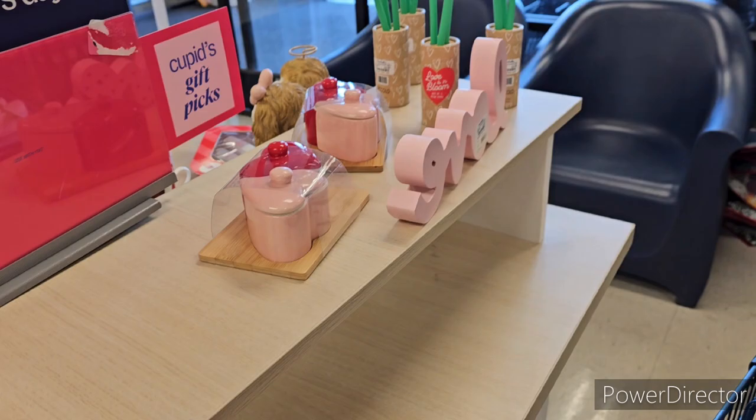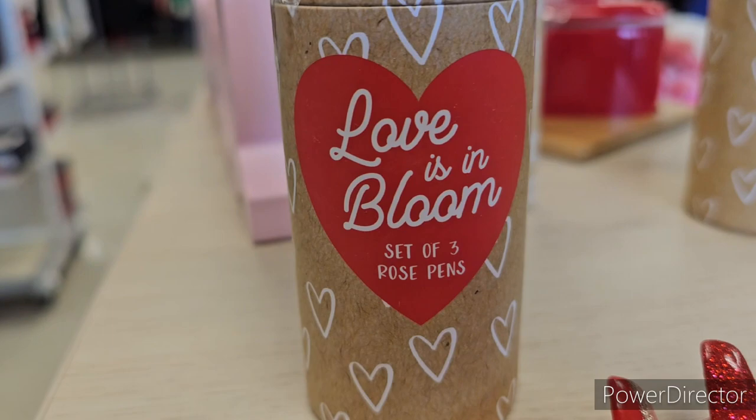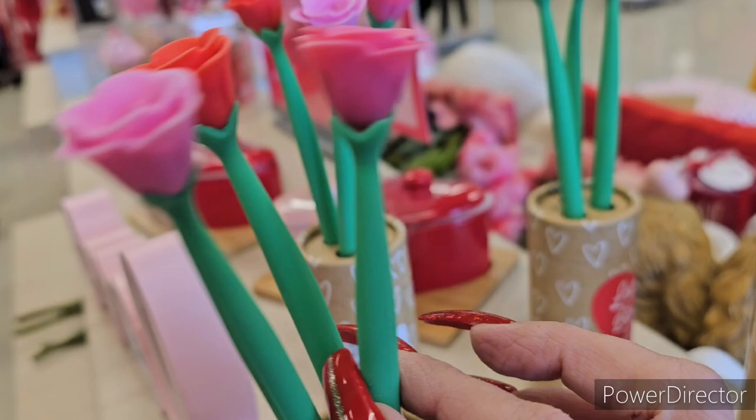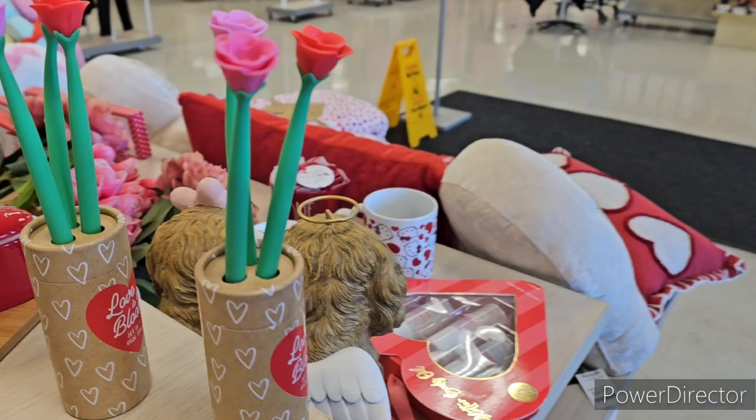Okay, so we do have these little guys. They look like little roses. Really, really cute. What are they? Love is in Bloom. Set of three rose pens. Oh, cute. Okay, so they're funny. They're wiggly. Really cute, though. These are going to be $5.99. I think I'm going to have to get these because I like roses. Look at that. They're cute. I think I'm going to have to get those. So let's put those in my cart.